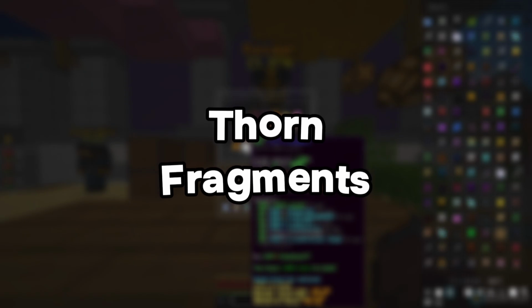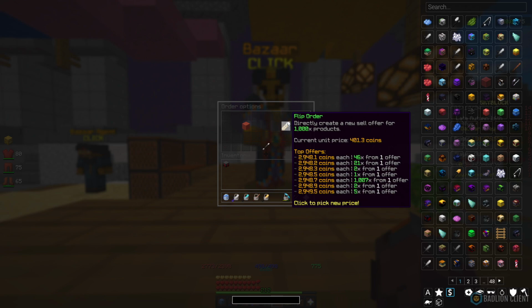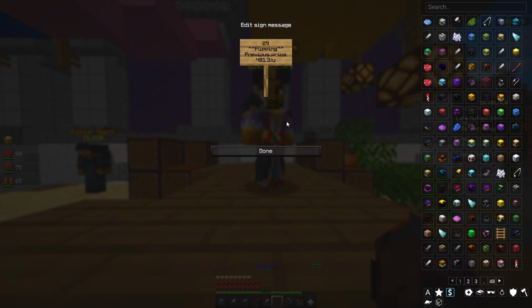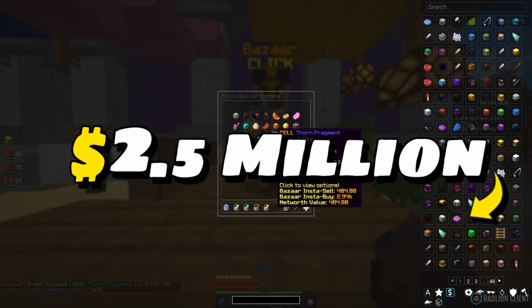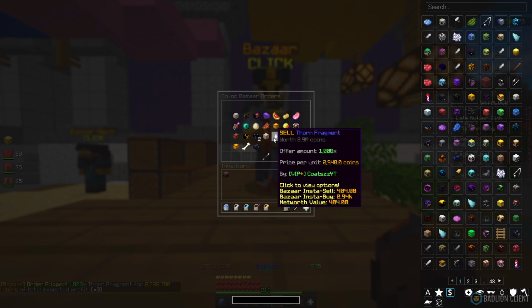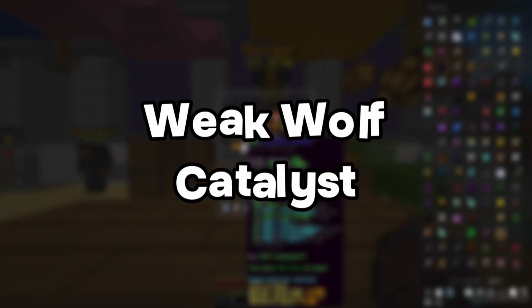So here we bought 1,000, we bought it for about 400 each, and we're selling them at 2.9k. So if we go 2,940, I did not expect it to be that much money. We're making about 2.5 million from fallen fragments, and honestly you can do this flip right now. This doesn't need to be invested. It's 404 to 2.9k, so that's quite a given. Make sure to be flipping this right now. For every single one you flip, you're going to be getting about 2.5k, so that's definitely a nice one since 2.5 million. But then the next one, Weak Wolf Catalyst, this one I'm looking forward to.